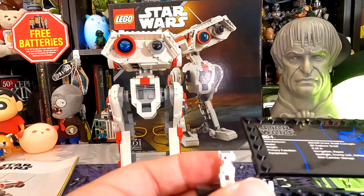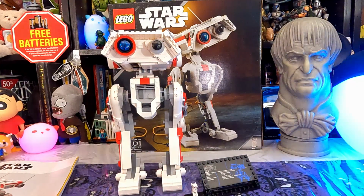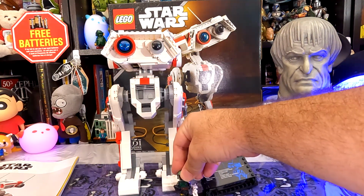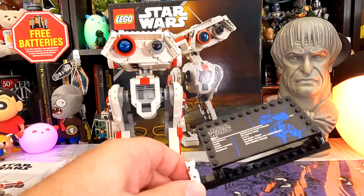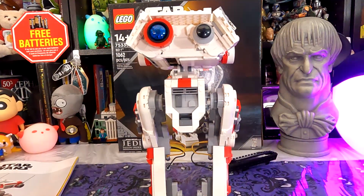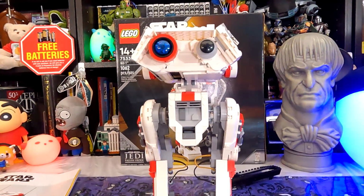And we have our little minifigure scale BD-1, who I think actually compared to a minifigure is maybe a little bit larger than he is in the video game. But yeah, the plaque's cute, but really that's not what we're here to look for. We're here to look at the droid. Let's pan up a little bit so we can see the face a little better.